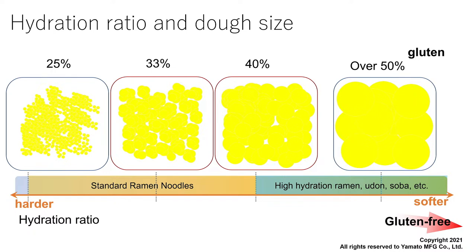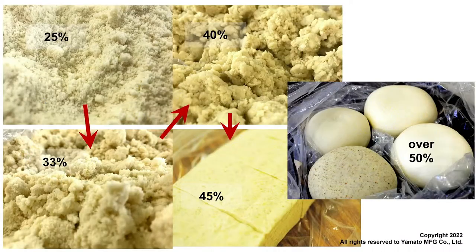So I just want to explain why the hydration ratio matters, and why conventional pasta machines are not capable of handling all these different hydration ratios. It comes down to dough size. The dough size gets bigger and harder as the hydration ratio decreases. At 25%, looking at this picture, it's almost just powder, like wet powder. As the hydration increases, the dough size gets bigger and bigger, and over 50% it's like a pizza dough.